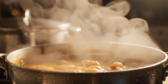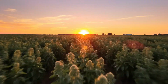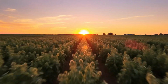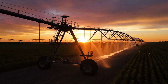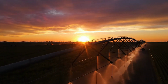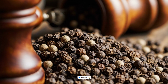Next time you cook a taco night or a curry, take a moment to appreciate the science behind the spice. Agriculture is a blend of nature and technology, and cumin is a perfect example. Feeding the world requires massive scale and incredible attention to detail. But cumin is just one jar on the spice rack. There are many more stories to tell.